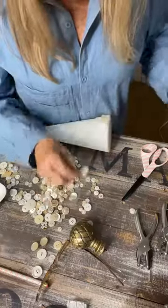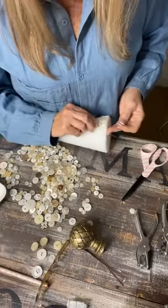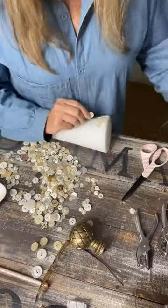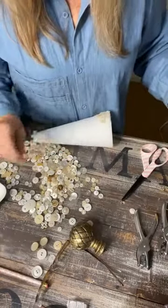Totally relatable. Okay, let me see if I can get you guys a nice little section going here. See, I don't want them to be in a row like that. That's why I go kind of haphazard and then fill them in, because I don't want it to be rows of buttons. You don't want that.